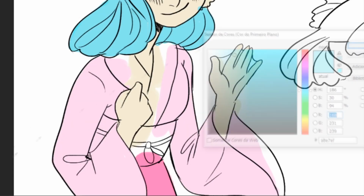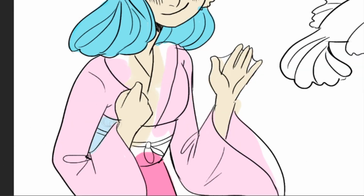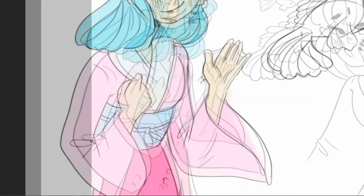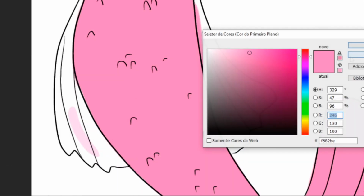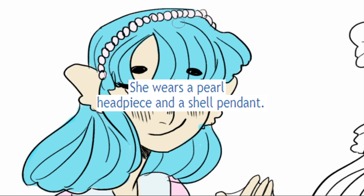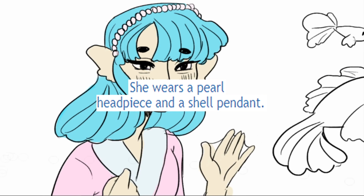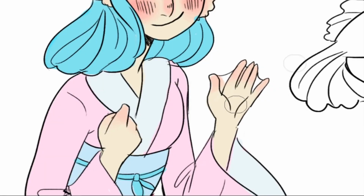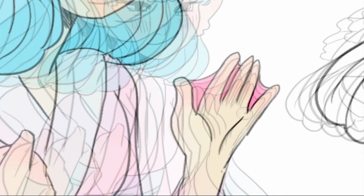So to tone it down a little bit, I made her robe a more pastel pink color, because if it was bright too, it would make me blind. I forgot to mention, the generator also gave me that she had a pearl headpiece, I guess, that I turned into a tiara, because it wasn't really specifying what it was, and a shell necklace that I almost forgot.